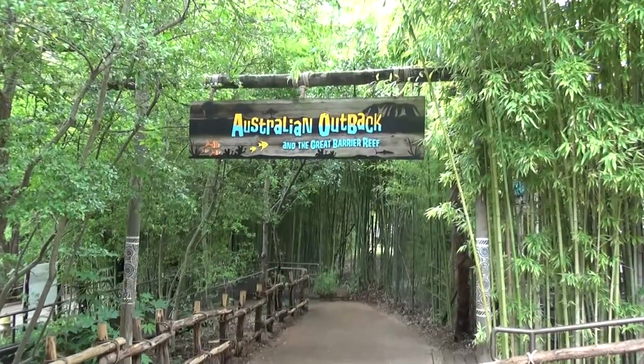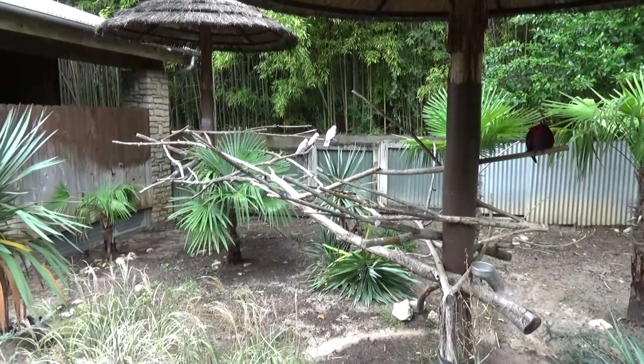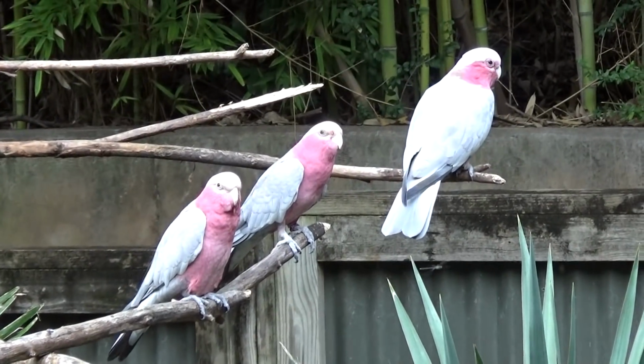Next exhibit should be a good one, the Australian Outback and Great Barrier Reef. The first thing that greets you in this exhibit is a couple of birds of Australia. These guys, I believe, are the galahs.